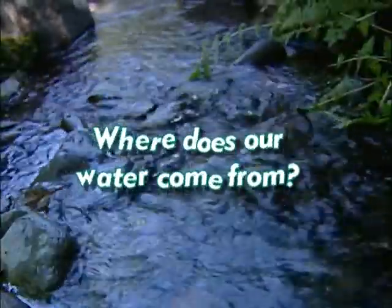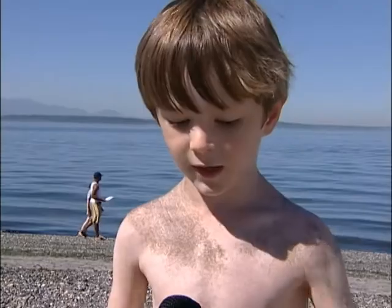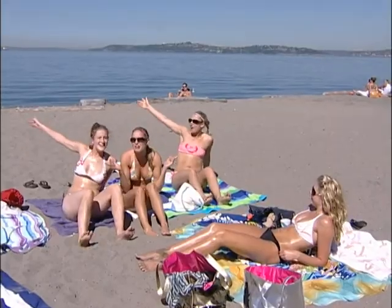But first, do you know where our water comes from? I don't know, from the stream somewhere up in the mountains? It might come from the ocean. I think it's the river, Cedar River, Watershed. I would say the mountains, and probably not the ocean because it's saltwater, so the mountains. From the ocean!